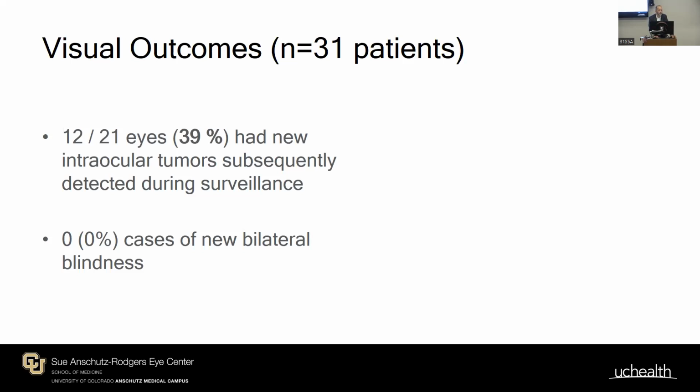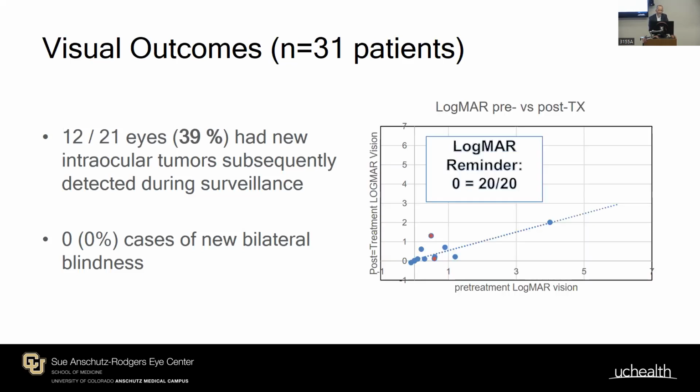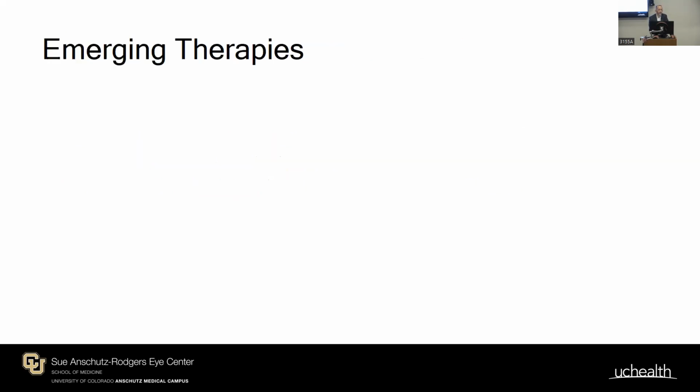Most importantly, we've sought to preclude progression of bilateral blindness, and in none of our new patients has any patient gone on to get worse. This is the pre and post logMAR visual results. So a slope of 1 means they wind up the same as they started. And you can see in general, patients are responding well to treatment and winding up better off.